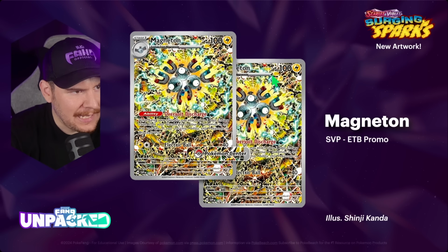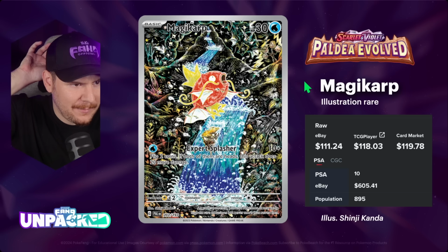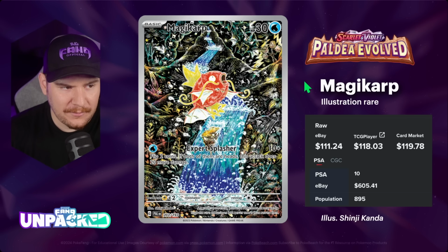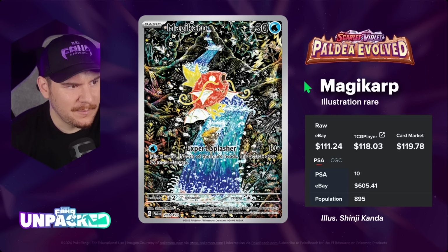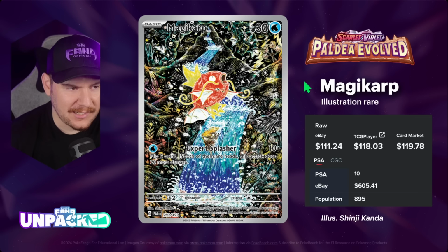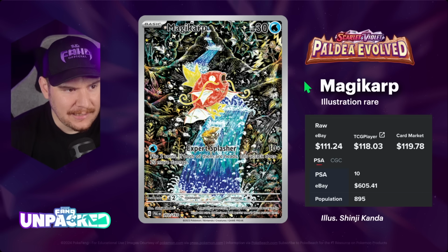But this artwork, as chaotic as it looks, may look familiar to some of you, especially because Shinji Kanda is known for having illustrated this Magikarp from Paldea Evolved. This is a very, very popular Magikarp. As you can see, it is just a regular illustration rare. And for whatever reason, I guess just because of the artwork or because of the difficulty to pull it, I'm not entirely sure, but the pricing on this Magikarp has absolutely skyrocketed since it came out. When I first pulled it, I think it was about $40, and I thought that was insane because most illustration rares are just a few dollars, and it has already skyrocketed up to, as of recording this, $118 market value.